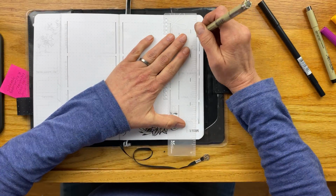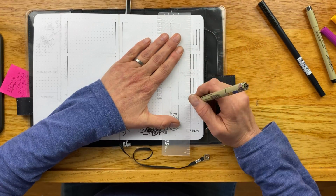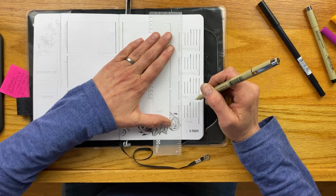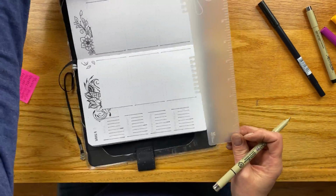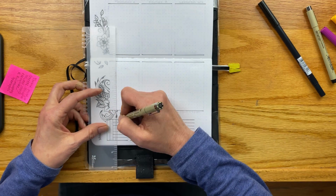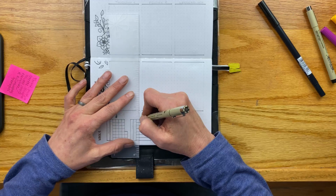And I really admire people who can draw these lines without rulers, but that's just not who I am. I need a ruler. I have to have it straight. I really wish that I wasn't so anal about it, but that's okay. It is whatever.